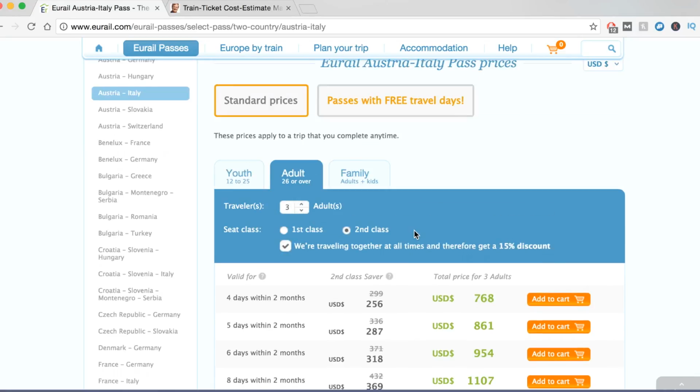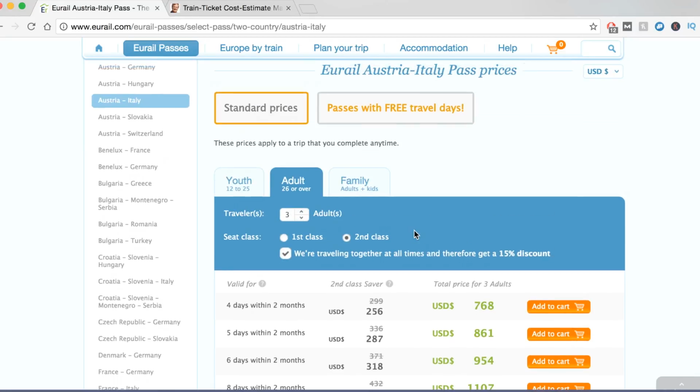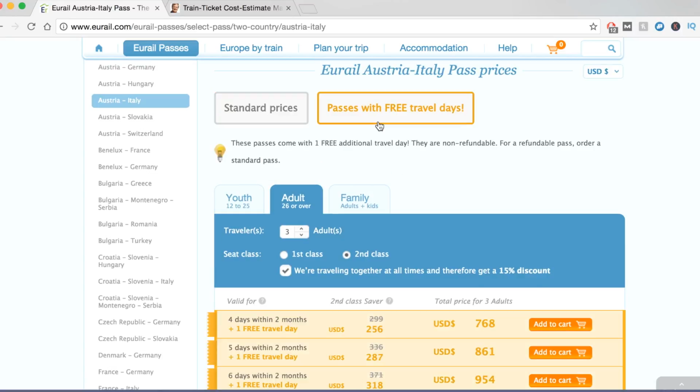But there's another cool thing that Eurail has: throughout the year they have promotions to give you free travel days. So let's say I click on here. Usually I'm not sure if this button is here, but I think it's only here right now because there is a promotion going on.